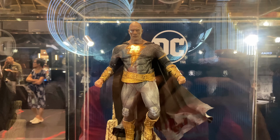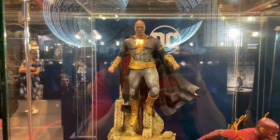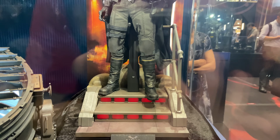The chest plate was a little bit different, yet not quite good enough. Hot Toys, it's not at art level yet. The texture does not match the rest of the suit, and it's almost a little bit plasticky looking.